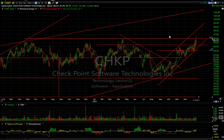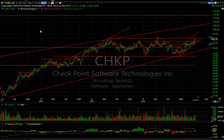But eventually, I'm looking for the stock to go to 105. There's 9 days to cover. This could get interesting. Here's your 2-day look.